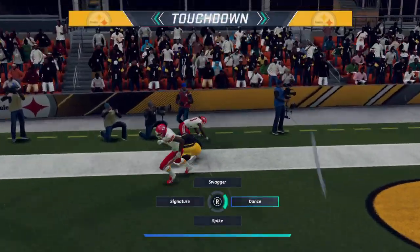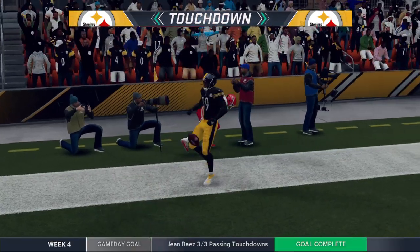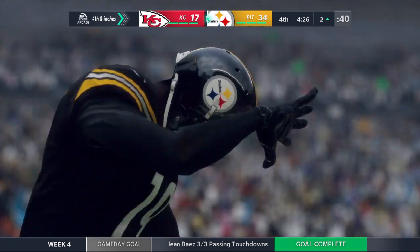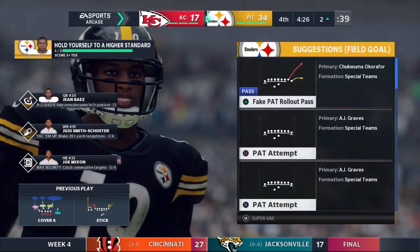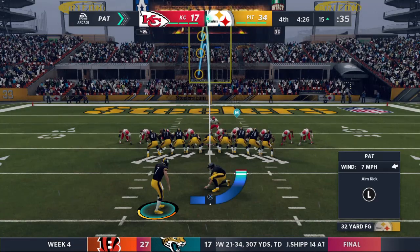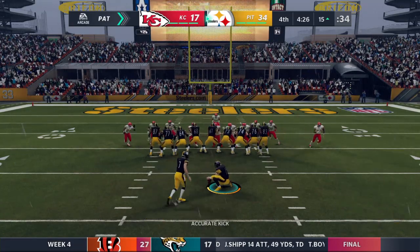And caught in the end zone. Touchdown, Steelers. Juju Smith-Schuster, his 2nd touchdown of the afternoon. And the Steelers find a way to stretch their lead. Trying to bust out of that losing funk, and these fans have to like this.